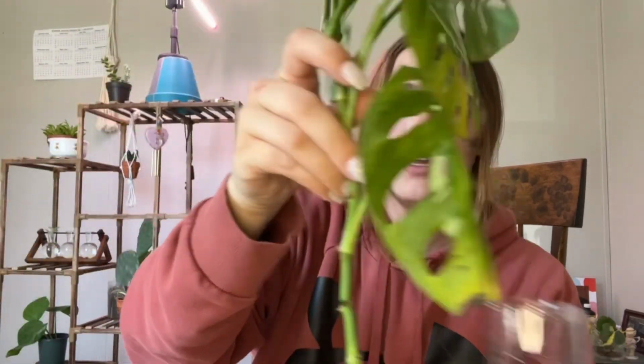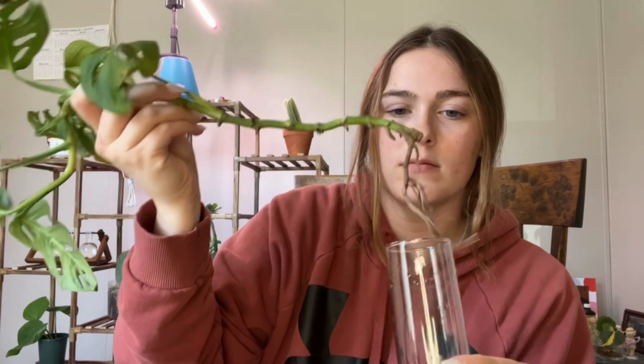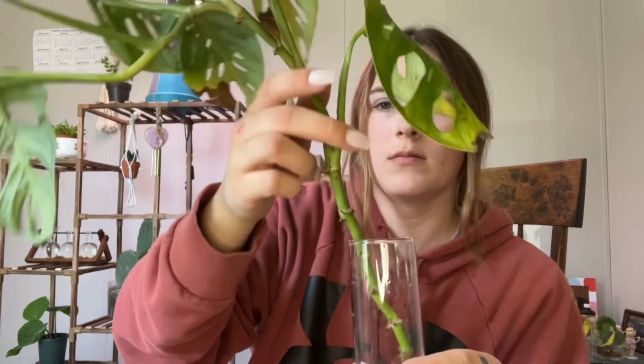All right, guys, so I just got home from Goodwill and I grabbed this tall thing. It was 99 cents. I just washed it because I've decided I'm going to cut this and propagate it because these roots are not good. They smell like shit and they're not good. So we're gonna cut it and propagate it in here. Yes, so we'll do that.